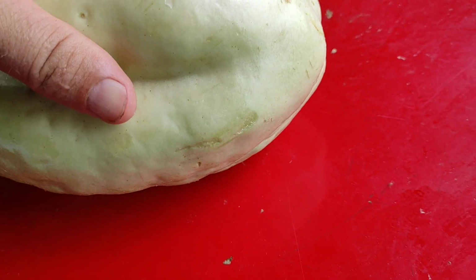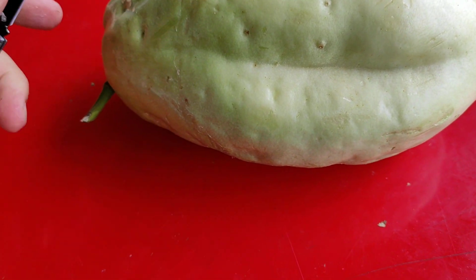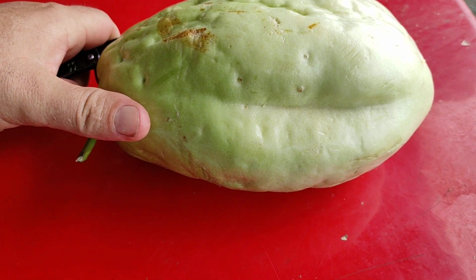It looks a lot like a chayote. I mean, it would be funny if it's a chayote instead of a Passiflora. But let's see what it is. Let's see what this blonde cucumber is. I asked several times if it's sweet, if it's a fruit, and they said no.